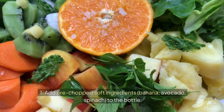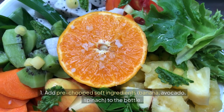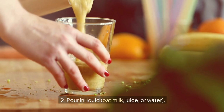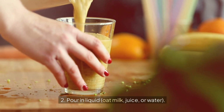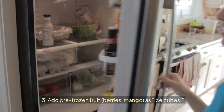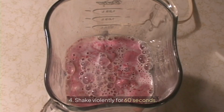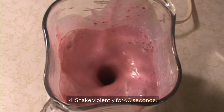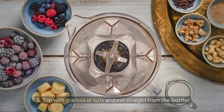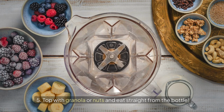1. Add pre-chopped soft ingredients, banana, avocado, spinach, to the bottle. 2. Pour in liquid, oat milk, juice, or water. 3. Add pre-frozen fruit, berries, mango, as ice cubes. 4. Shake violently for 60 seconds. 5. Top with granola or nuts and eat straight from the bottle.